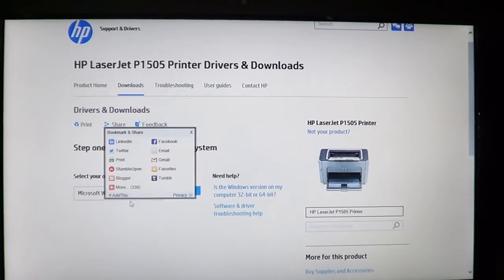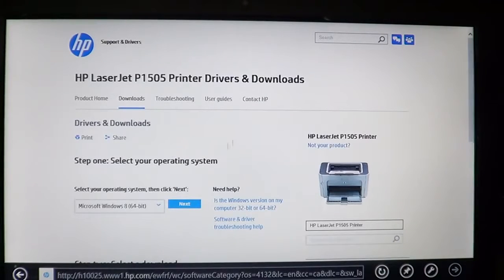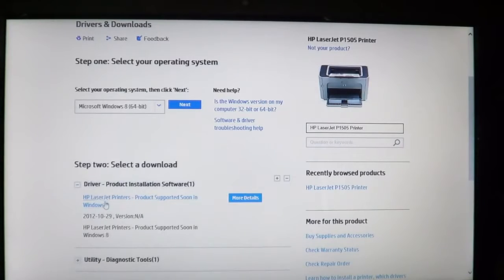And here you see that it selects the operating system. If not, you need to know what operating system you're using. So here I have a Windows 8 64 bits. I'll click on that and I'll go to next. And so here we've got driver and product installation. So here it says version not available, product supported soon in Windows 8. So in my case, it's sad to see that no drivers are yet available, but it's interesting because they don't say that there won't be any drivers, they just say it's coming soon.